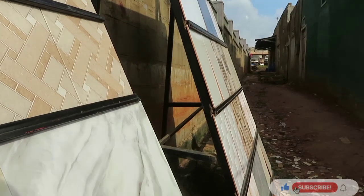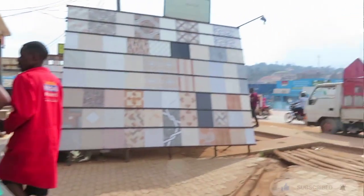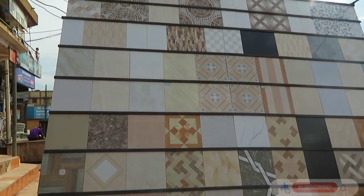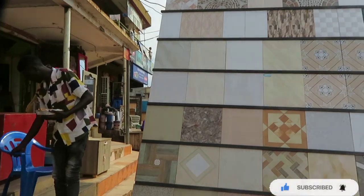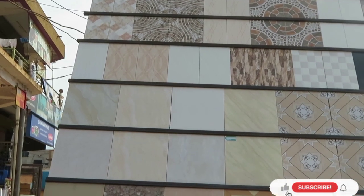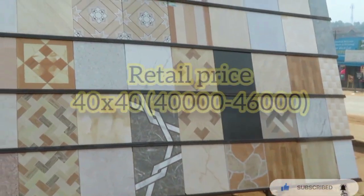Now, let me get into the prices. Those tiles that you see there, 40 by 40, are basically what most people buy for their houses. That's what we usually refer to as normal size. So normal size tiles at retail prices, those ones, the different designs, different ideas, are going for 40,000 shillings to 46,000 shillings.